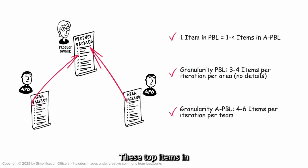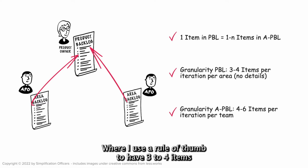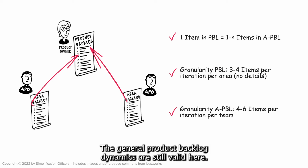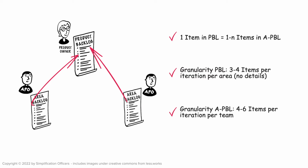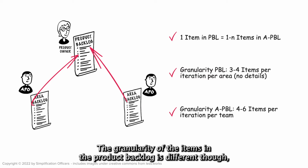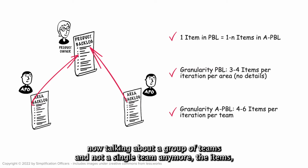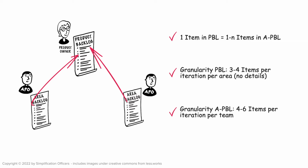These top items in the area backlogs are connected to the top items in the product backlog, where I use a rule of thumb to have 3 to 4 items completely done per area, per iteration. The general product backlog dynamics are still valid here. We need to finish items at the top of the backlog within a single iteration. The granularity of the items in the product backlog is different though, as we are now talking about a group of teams and not a single team anymore. The items, their granularity ends up to be larger versus those in the area backlogs.